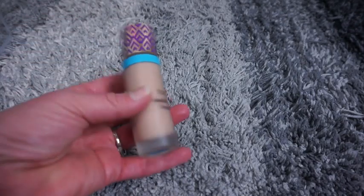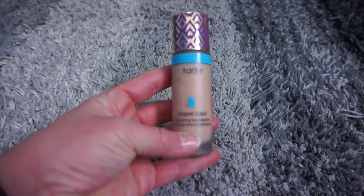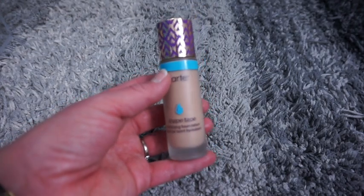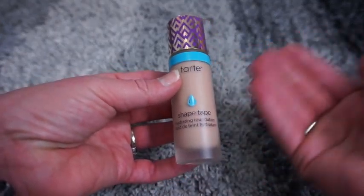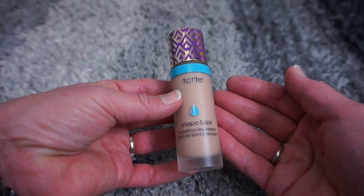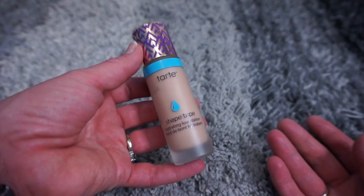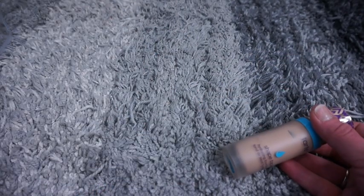So it's really nice. The next thing is the Tarte Shape Tape Hydrating Foundation. I really like this foundation. I know a lot of people were very upset about this foundation when it came out, but it actually works really well for me. So I had no problems with it whatsoever. The only thing I had a problem with is, of course, that now they've discontinued it. So now it's like, okay, if I fall in love with this, now there's no more of it. But they did come out with a new one, which is this one right here.